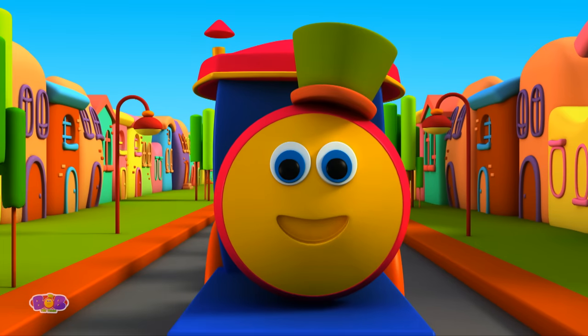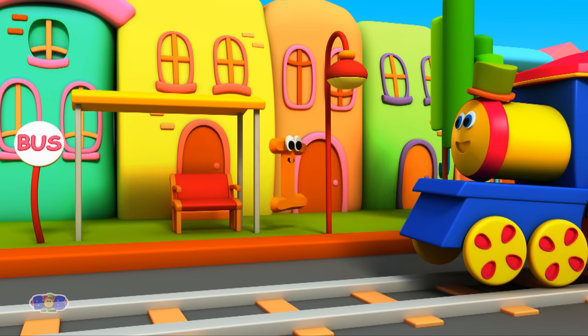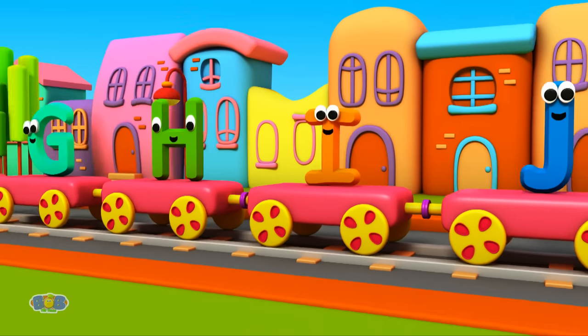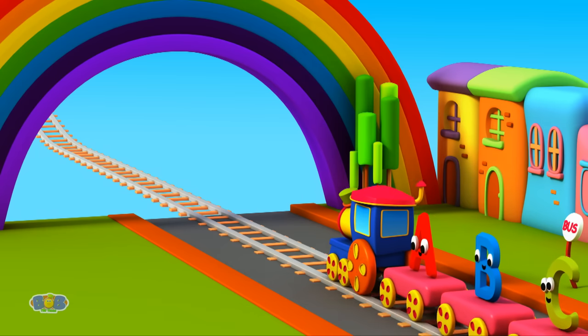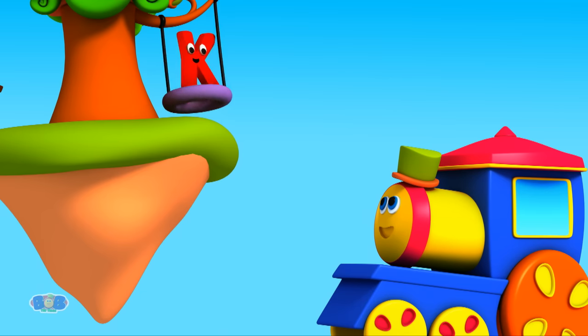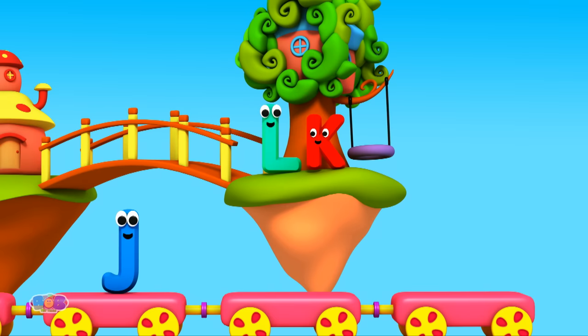Kids, the next letters are I and J. We are waiting for the bus that will take us to the floating islands. I'm going to the floating islands too. Both of you join us. Kids, look at K. He is on the swing. Bob, can I join my friends, I and J? Yes. Yay! Wait for me! I want to come too!